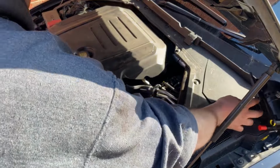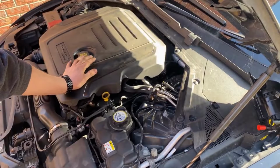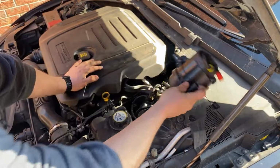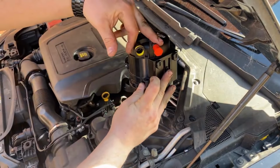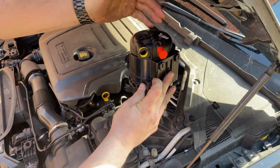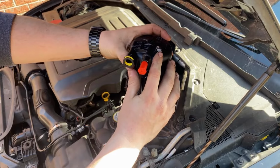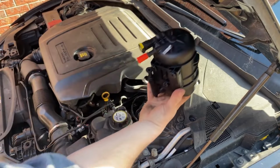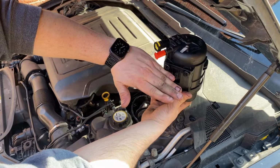So it's actually a little bit of a pain for you to see. Basically, it's located up here. You have these 2 fuel lines, one's a return and one's a feed. You have a ground connector on the top here, and you have an electrical connector underneath. Now, as it's sitting in the car like this, pretty much this is all you can see.